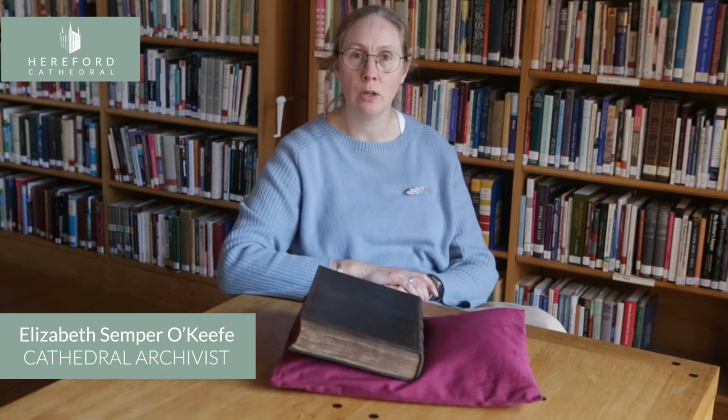Parchment could be reused in another way, the words of the original text erased and then a new text written on the cleaned page. We call this a palimpsest.